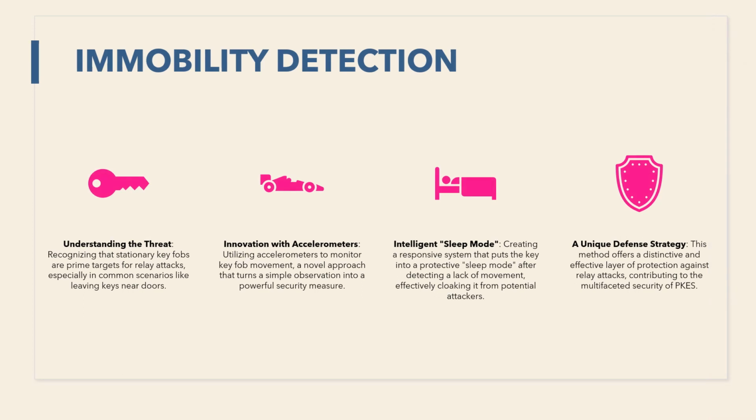Next, we have immobility detection. This technique leverages the fact that many relay attacks occur when the key fob is stationary, such as when it's near the door at night. By incorporating an accelerometer into the key fob, we can detect when the key has been motionless for a certain period and put that key fob into a sleep mode. This effectively renders the key invisible to attackers, providing a powerful defense against relay attacks.